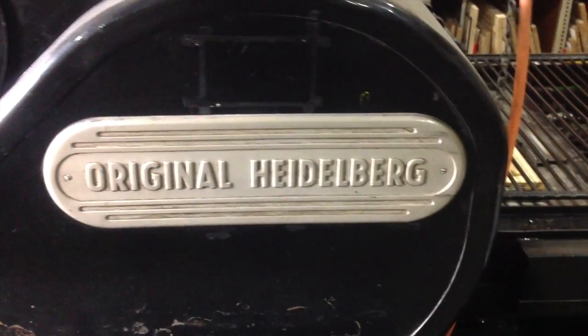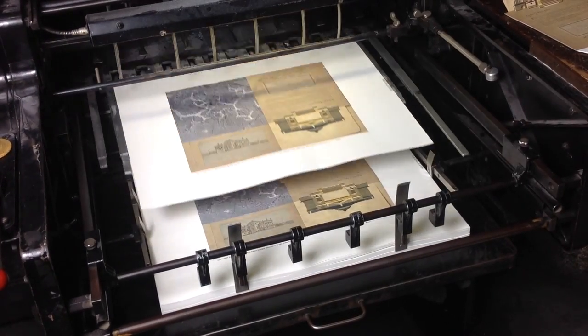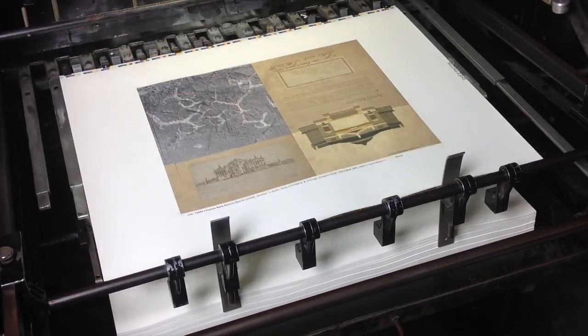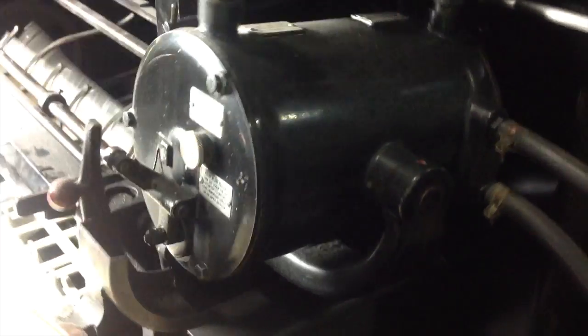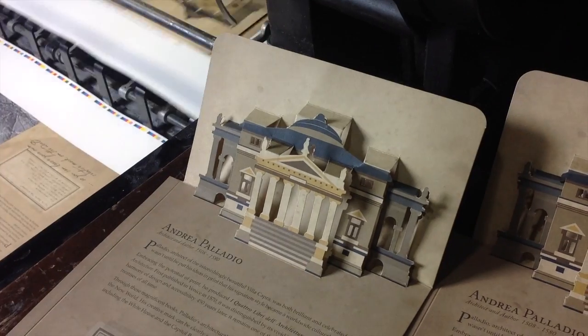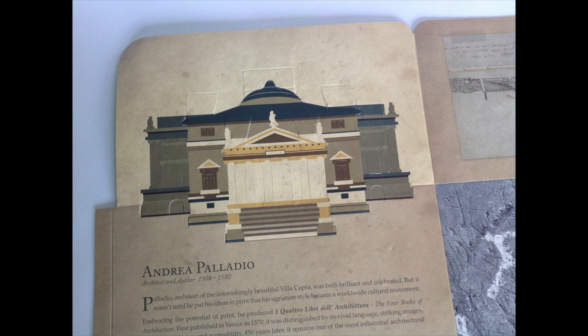It was die cut on a Heidelberg Platen Press. Here were the first test pieces. This is the printed and die cut piece before it's been folded. And here's the finished piece folded.